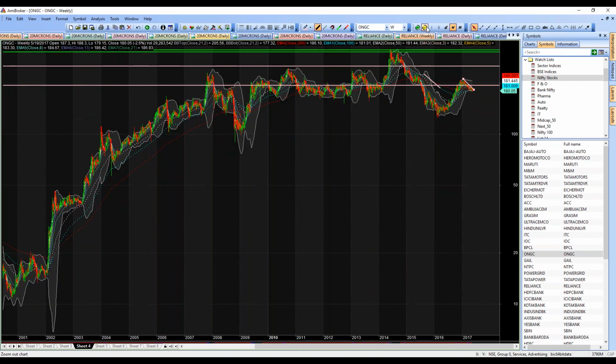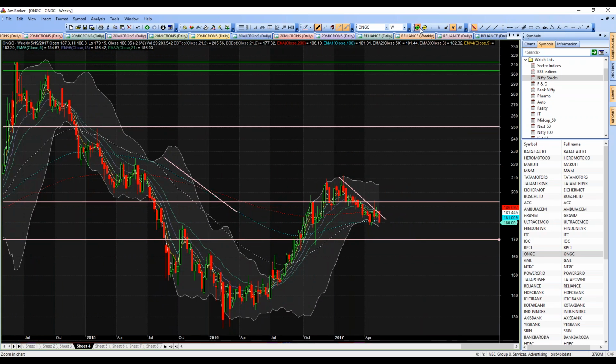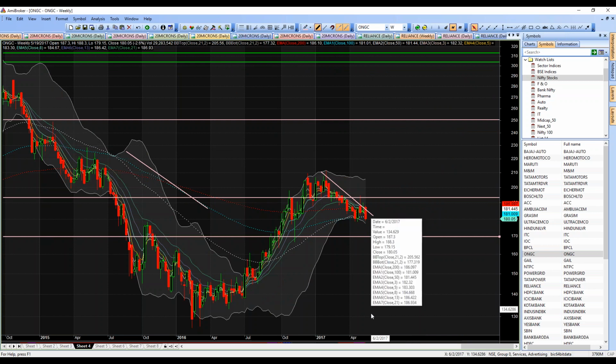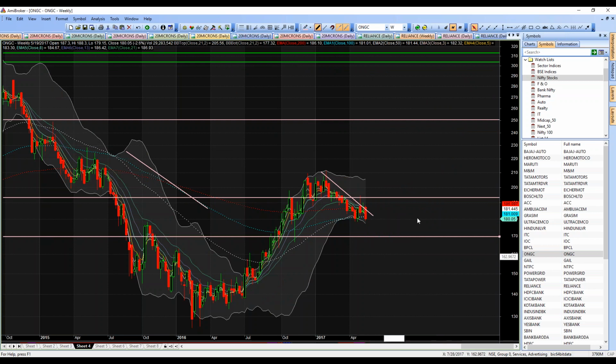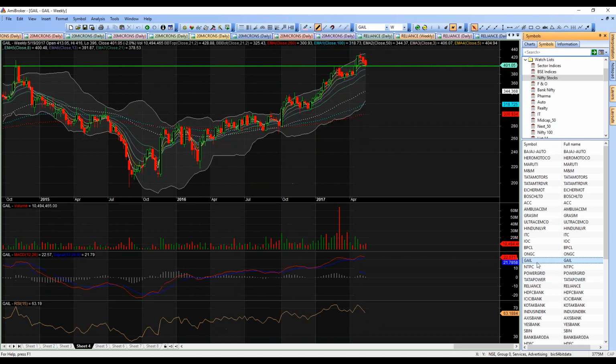Good support at around the 160, 170 levels. So that's the other scenario, that it could go down to about 170, and then one would take a look at that time on what next. Really no strength showing up anywhere in terms of the indicators, so maybe best just to leave it aside.